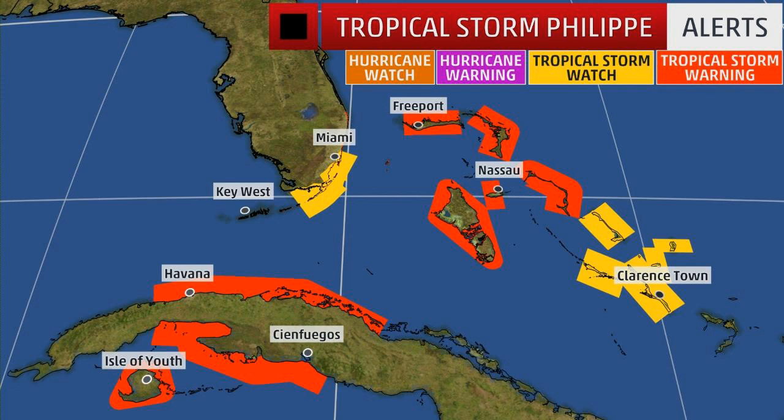Now here are the watches and warnings. There is a tropical storm watch up for South Florida. You can see it there from the Keys up to Miami. Now over in the Bahamas near Nassau and Freeport, they have a tropical storm warning. Again, most of the energy is over on the east and northeast side of Philippe, so they're going to be getting the worst of it.